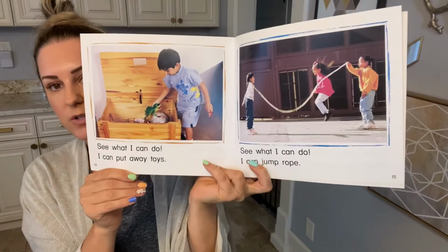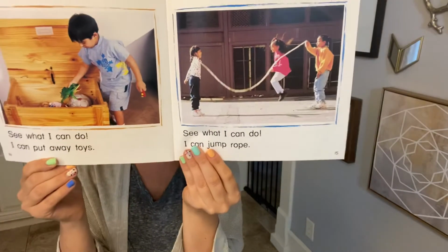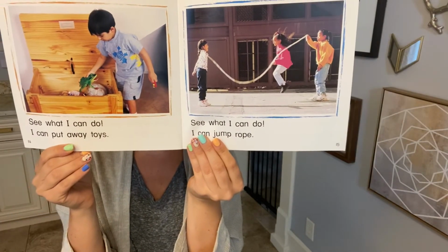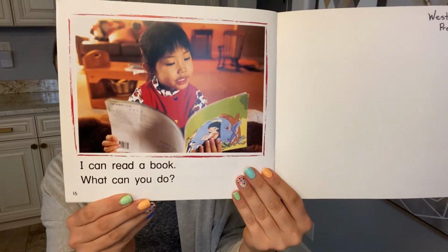See what I can do. I can put away my toys. See what I can do. I can jump rope. I can read a book. What can you do?